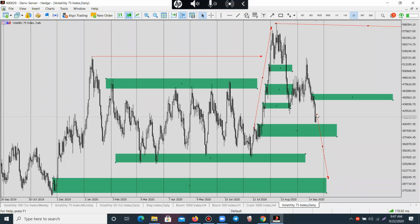But what they'll do is look for the fresh zone. What is a fresh zone? This zone here is a fresh zone. The market never tested this area. Then we're going to see the market come down here. Believe me, the market is going to come down to this area at the end of the day.